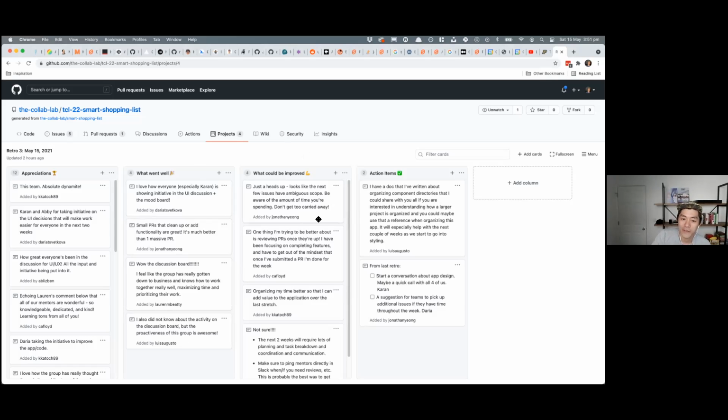So what could be improved? Mine is more of a PSA. This is kind of weird wording, but what I'm trying to say is I know the next few issues are kind of ambiguous in scope. You can spend a lot of time doing design work, so just be cognizant of how much time you have and how much time your partner has. So that's all I want to say. Caitlin? That's really helpful advice, John.